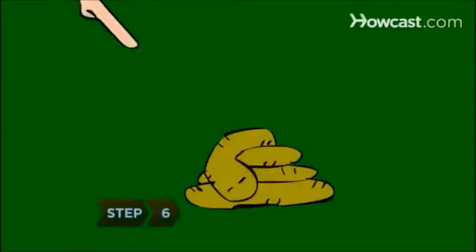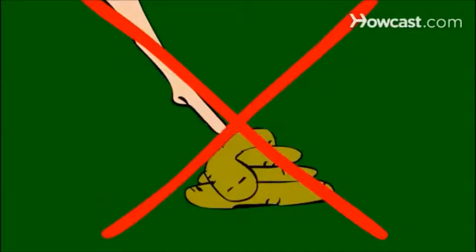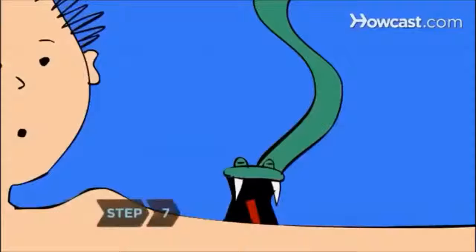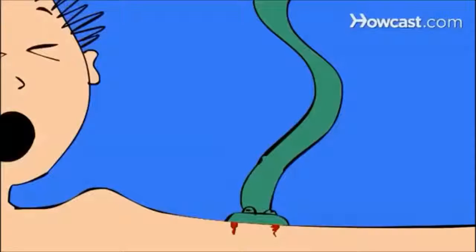Step 6. Don't touch a snake if you come across one, dead or alive. If it doesn't slither away, go around it. Some dead snakes still have a bite reflex, so don't mess around. Step 7. Don't panic if you are bitten. Wash the wound and get to a doctor immediately if you suspect the snake might be poisonous.